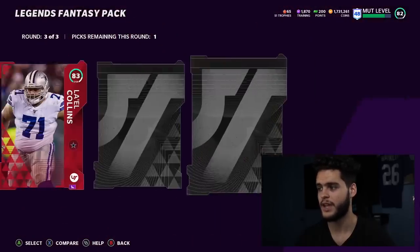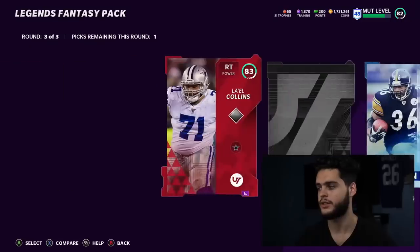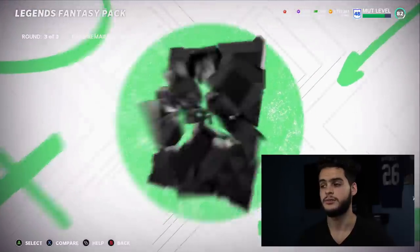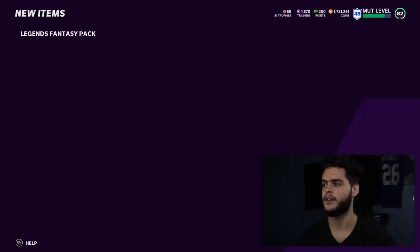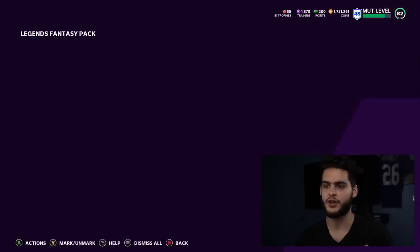Low elite. 83 Lyle Collins. Low legend. Julio. All right, guys. Final two. This is our only chance to pull Bo right here. This is it. 85 plus.